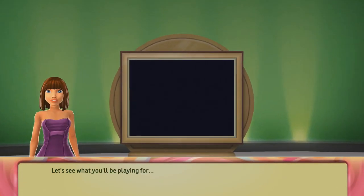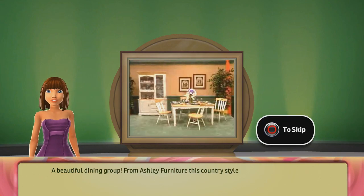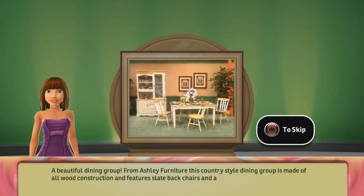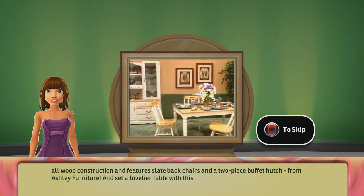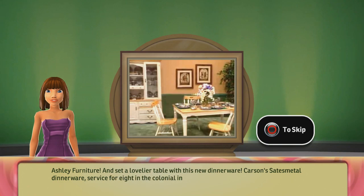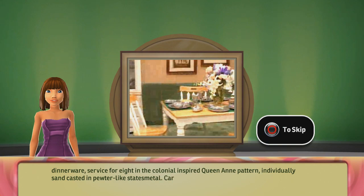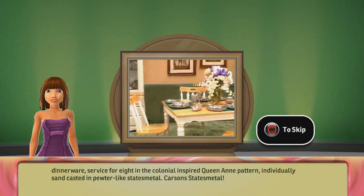Let's see what we'll be playing for. A beautiful dining group. From Ashley Furniture, this country-style dining group is made of all wood construction and features slate-back chairs and two-piece buffet hutch from Ashley Furniture. And set a lovelier table with this new dinnerware. Carson States Metal Dinnerware, service for eight in the colonial-inspired Queen Anne pattern. Individually sandcasted in pewter-like States Metal, Carson States Metal.